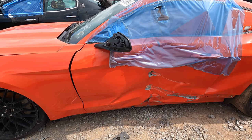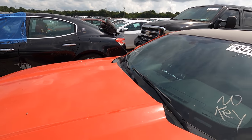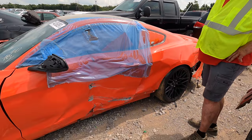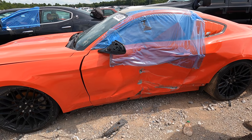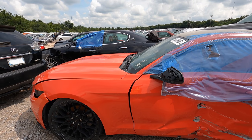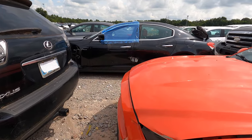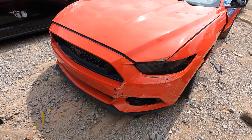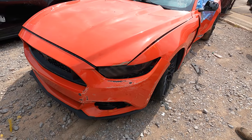Originally I thought this is here for hail damage. It's riddled in hail. So I was like, okay, no big deal, it's a hail damage car. That's fine. I don't think a door is going to fix that one. This car has had a rough life. It got hailed on. Oh, it took a hit in the front too. The front end hit a wall or something. The back end either hit or got hit by something. The side got hit too.